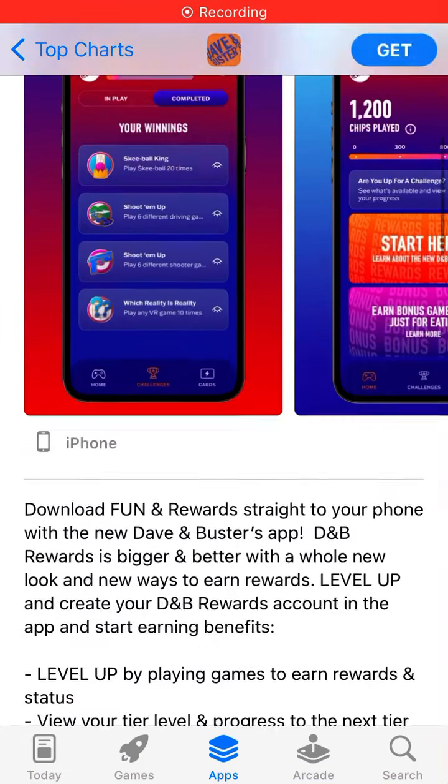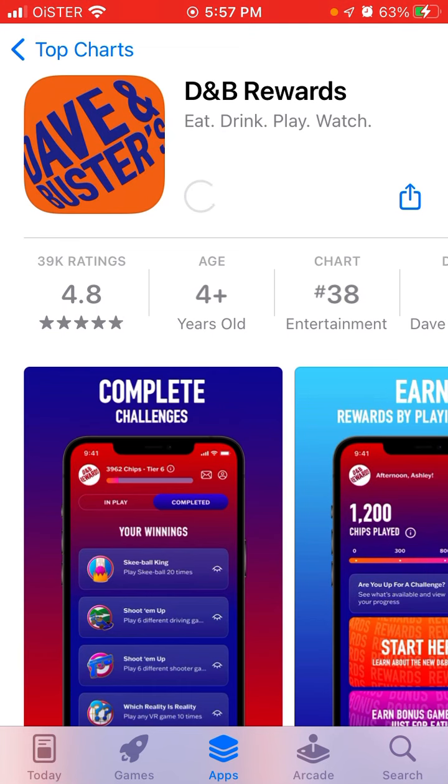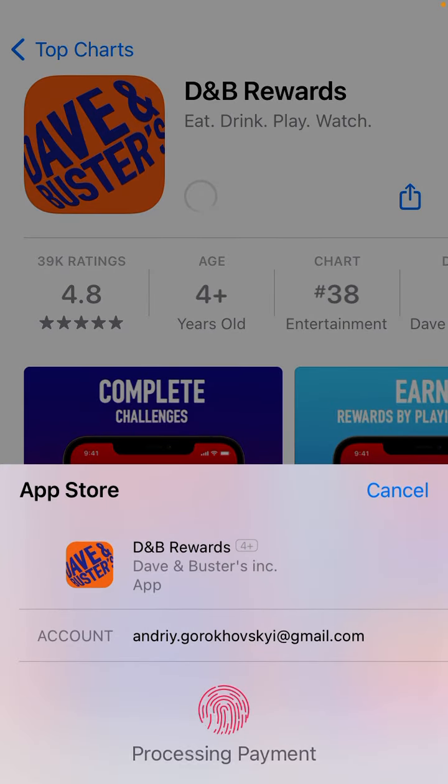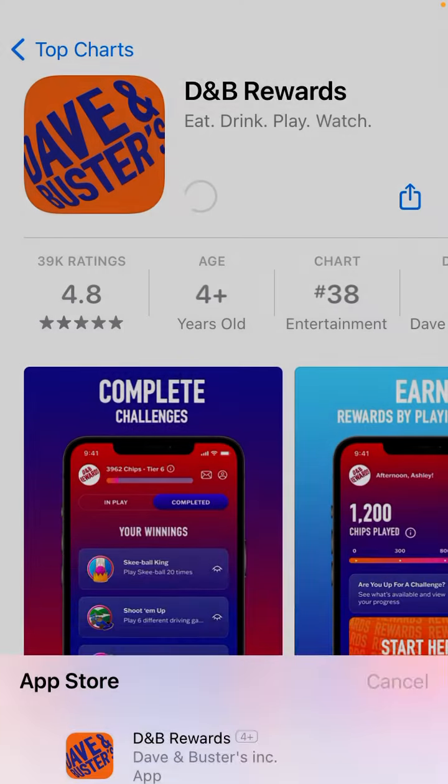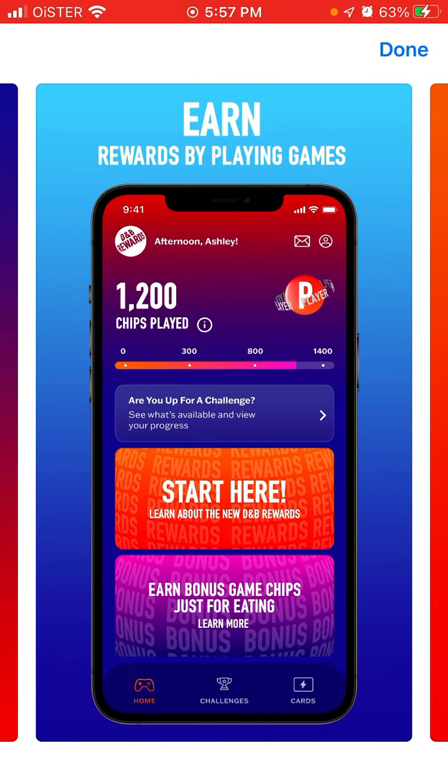Here is the D&B Rewards app, the Dave & Buster's Rewards app. Eat, drink, play, watch. The concept of this app is pretty interesting. You just complete challenges. Here there are a bunch of challenges.